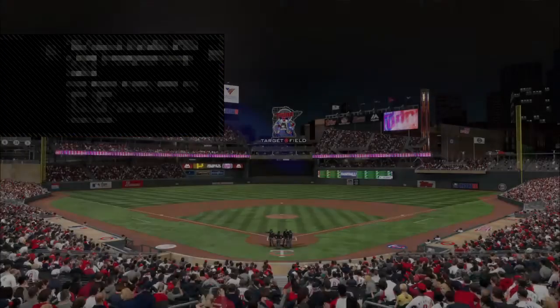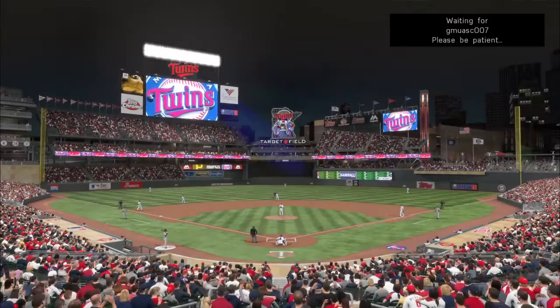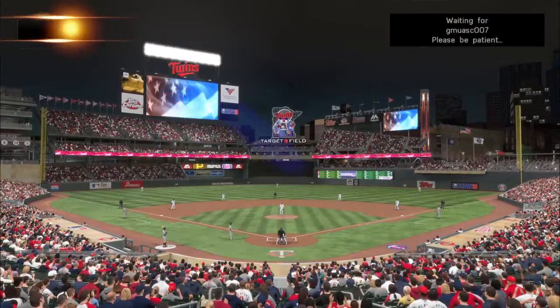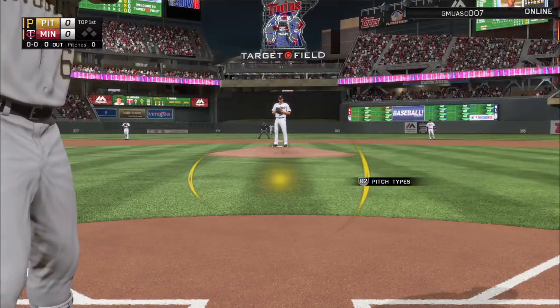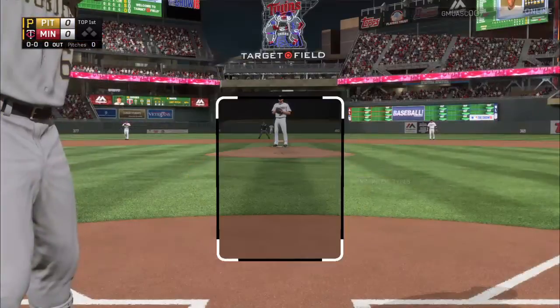Now from the home of the 2014 All-Star Game, a look at Target Field in Minneapolis. Tonight, it's the home opener for this new season between the Pittsburgh Pirates and the Minnesota Twins. Two of the best bats in the business go at it next on the show.